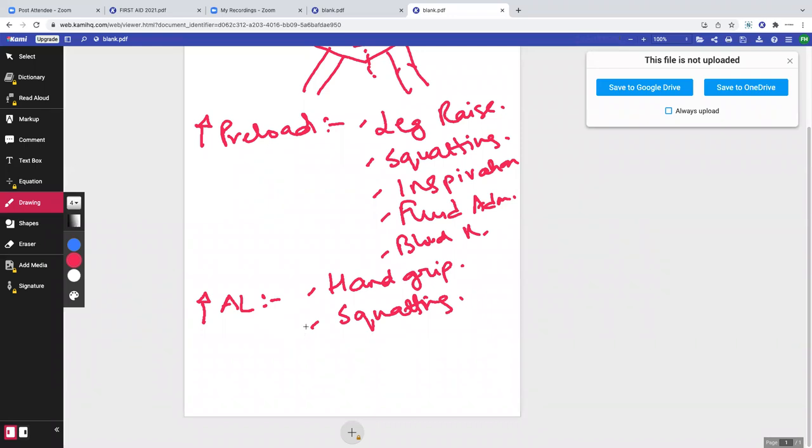What else do we have that can increase the afterload? For example, if there are any drugs or any sort of obstruction that is preventing the blood from leaving the heart. So when afterload increases, will we have turbulence of the blood? Yes or no? The answer is yes. Okay. Are we clear? Yes or no? Okay.